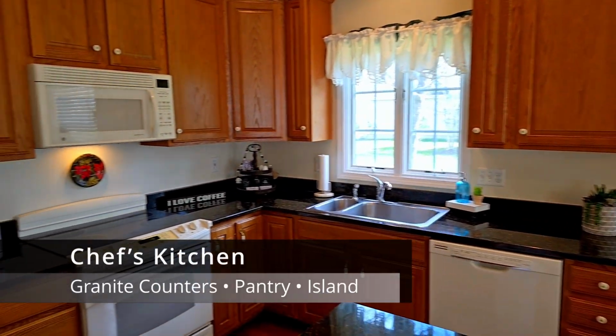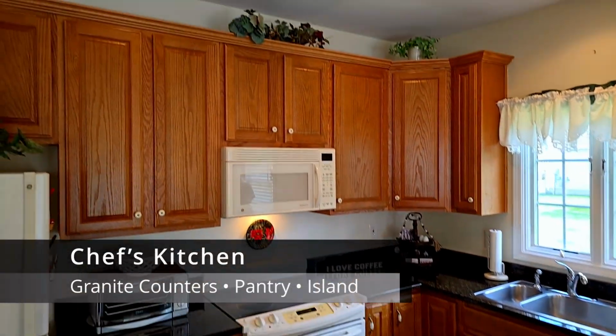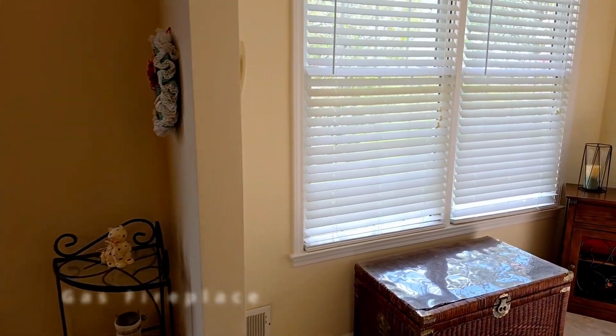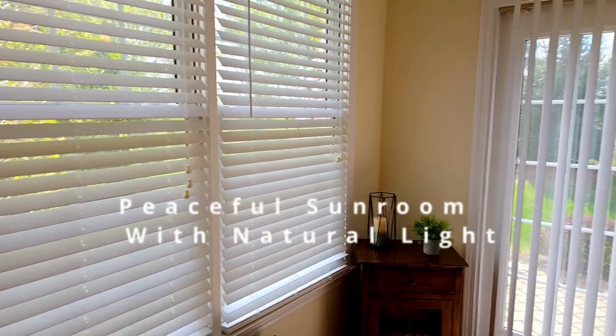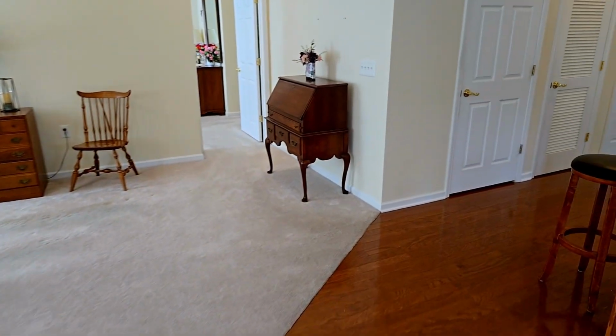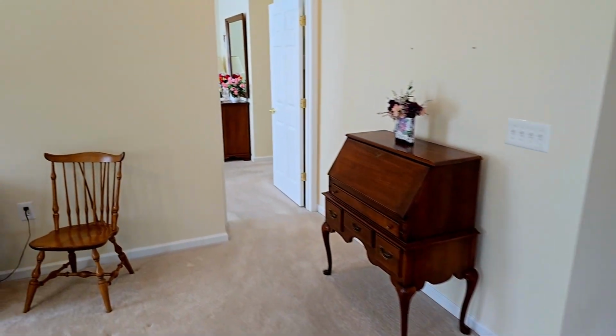The kitchen is a chef's dream with granite countertops and an island that opens beautifully to the family room, which includes a cozy gas fireplace. And let's not forget the sunroom, perfect for your morning coffee or reading a good book, with tons of natural light and access to your private patio.